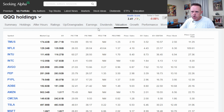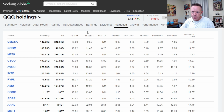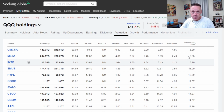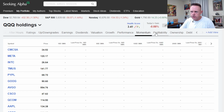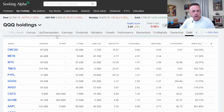We talked about valuation. So, you could sort this by lowest forward PE, just to pick an example, and it goes down the chart. And if you wanted to do lowest price to cash flow, right? A lot of people talk about price to cash flow. We just did that for the top stocks of the QQQ in about 30 seconds. And this heading goes on forever. So you want to talk about 1,000 ways to look at the same group of stocks. You have growth, okay, straight up growth rates, recent performance, momentum, profitability, ownership. It's all here, okay? So it's pretty impressive how much data you have at your fingertips.